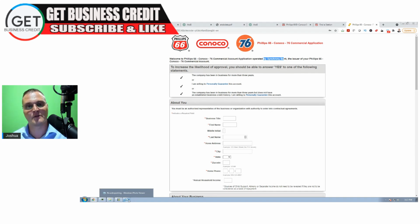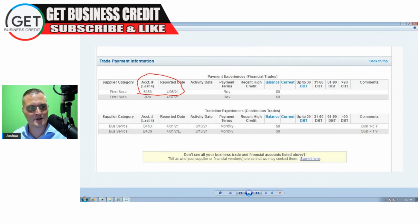Keep in mind, I just got approved on the 16th of March for this card, and I got it like 3 or 4 days later. And then I checked a couple days ago on my Experian membership. I have the annual Experian business reporting, so I can check more information than what NAV provides. But you can see here, it shows with the last 4 digits of my account number with Synchrony, the ConocoPhillips 66 card, and that matches up to one of the cards that they issued me. And it says report date April 5th, 2021. So it literally took them only 2.5 weeks, and they reported it.